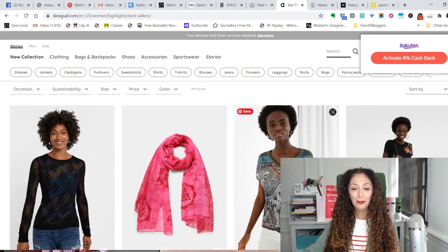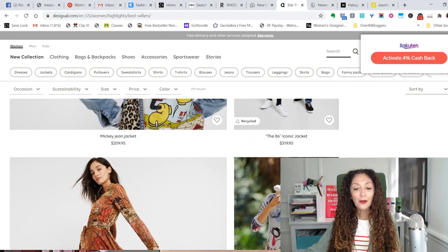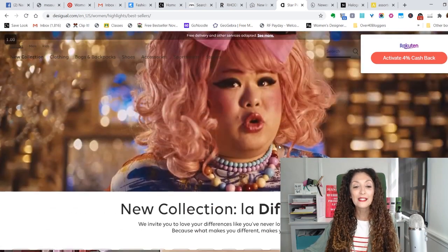So looking at prints on brands that do prints really well, training your eye, spending 15 minutes, half an hour, looking at prints that are out there can really help you see what's current, see what's trendy, and filter through the brands that are going to work for you.